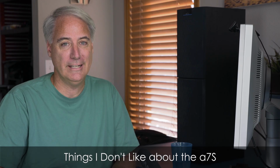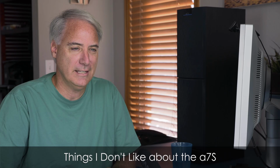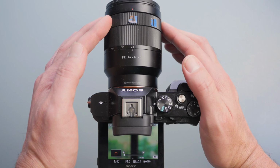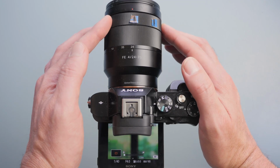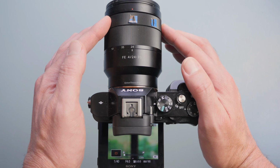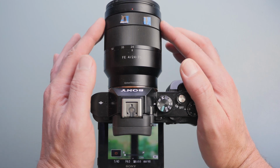All right, it wouldn't be right if I didn't nitpick about something on the A7S. Actually, there's a few items that are more than just nitpicky, like we talked about with the FE lenses and not being able to repeat a focus move. That's more than nitpicky. I wish they would fix that with a firmware update, so you could use the FE lenses and they were a constant. They didn't vary logarithmically in terms of speed.